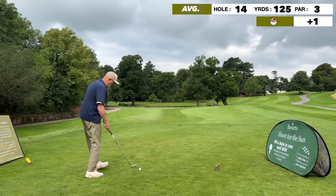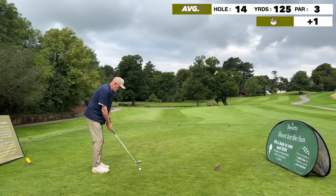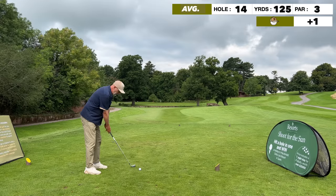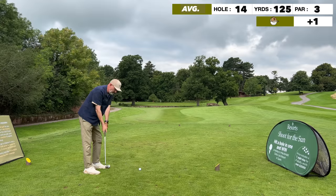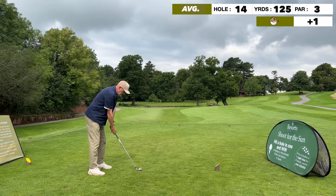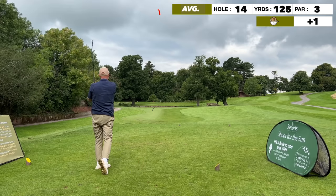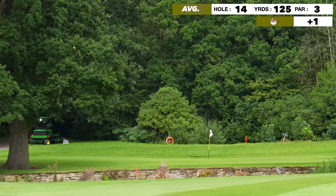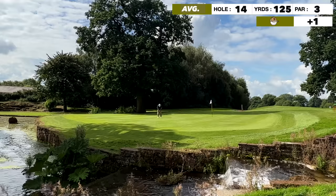You've literally got to get it going at the flag, because a tweak to the left and you're catching that tree. So how do we slow it down a bit? Let's keep a bit of tempo. Doesn't seem too bad. Okay. We've got a chance. Get over. Oh, okay. I think we've probably come a little tad short, but a decent effort.